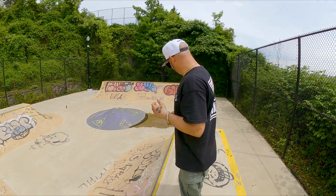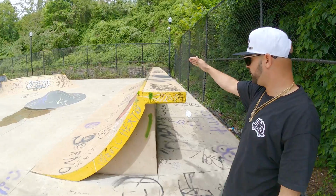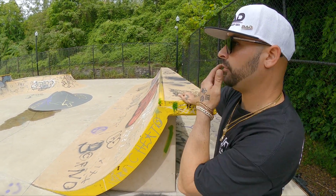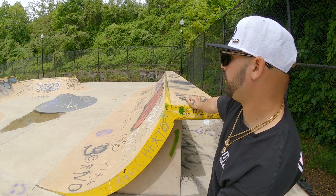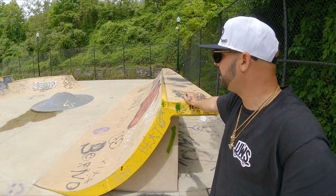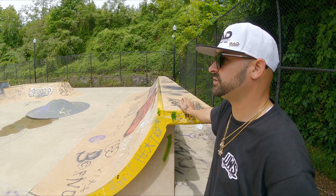And if you're looking at it from this point of view, you got a mini ramp right here. The same quarter pipe that we showed you as soon as we walked in. And the only thing we didn't really show you is that little speed bump, nipple, roller bump. No one's gotten back to me with an answer, and I'm just still confused. That's the park, yeah.